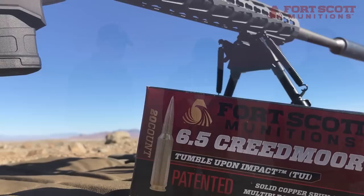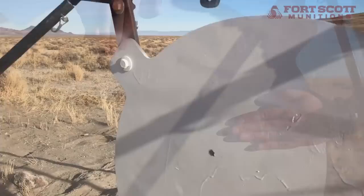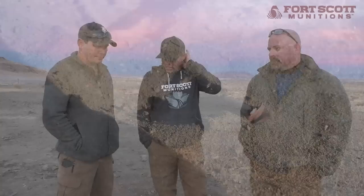And the cool thing about it that we proved to ourselves and hopefully other people is the bullet was stable at 2,500 yards. We know that 100%. Yeah. We got that on video. We'll show that to you guys. We made it and we got hits, and that's where we came. I think every shot we made was stable. Yes, most definitely. Every shot we put down range was stable.